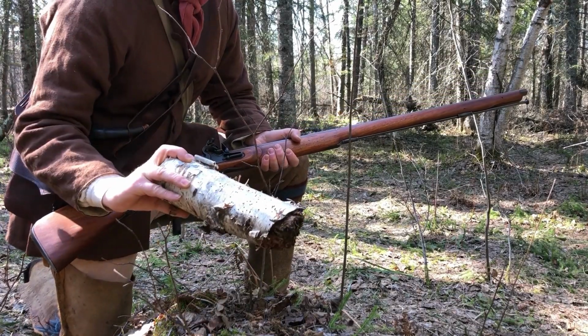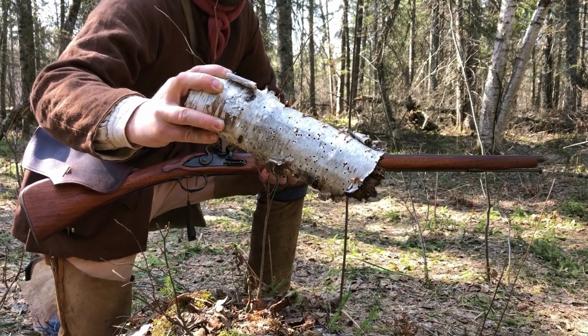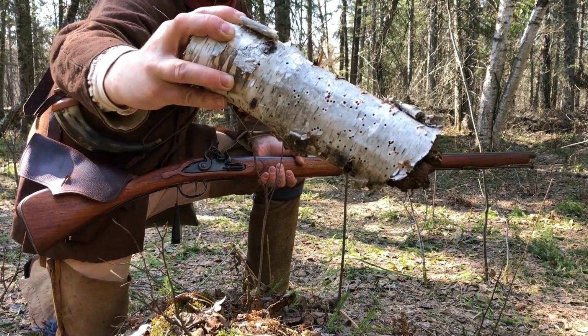Alright guys, so that was only like a 12 yard shot, but you can see how heavy that pattern was on that log. That is one dead piece of birch.